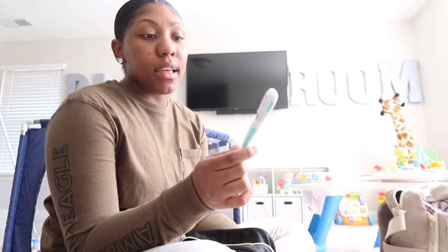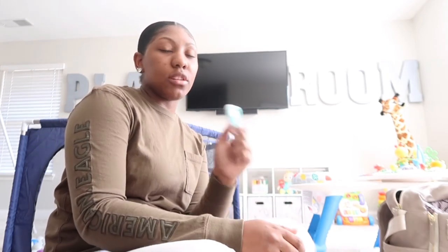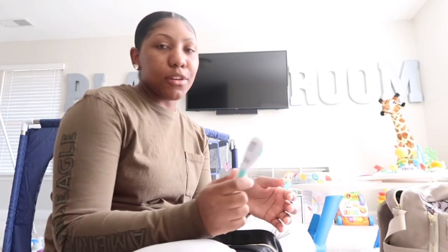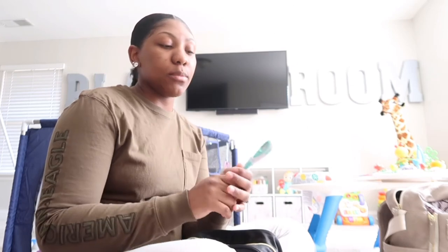And I did not like that when she was born because I just feel like that is very invasive. But I see when you try to put it under their tongue, they don't like it. They're just moving their tongue around. And then under their arm, she moves too much. So we have to take her temperature rectally. And I will link these little things below.